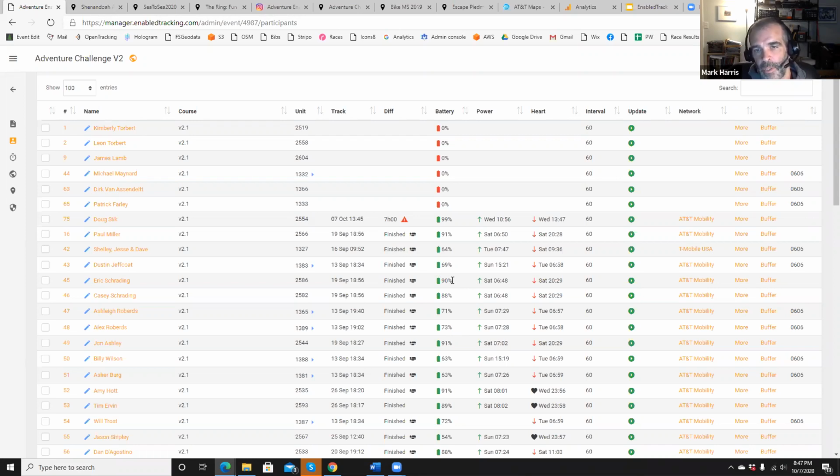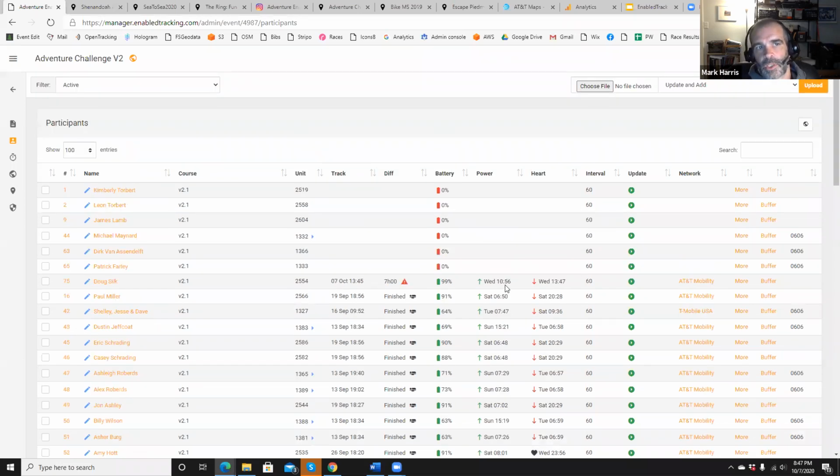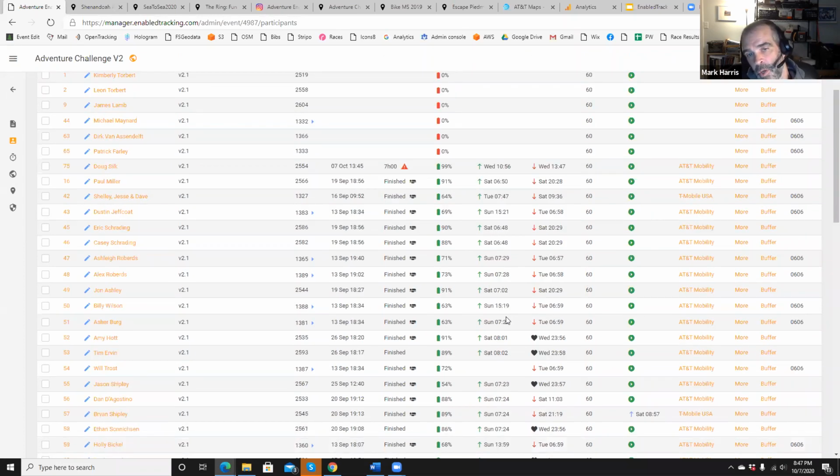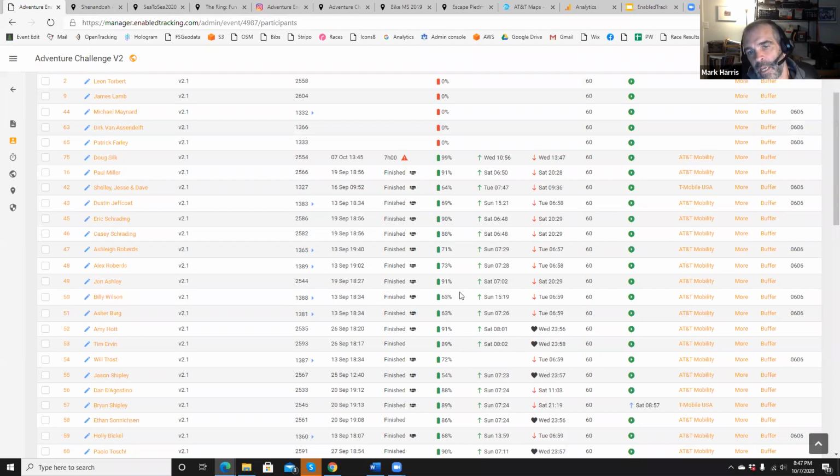Battery life is good. If for some reason we see a battery starting to tank, right? Someone may have it in the bottom of their bag and it's just trying to work really hard. We'll go in and change the interval for that one tracker. We'll say, okay, let's take him off 60 seconds and move him to like 300 seconds. Let's give him 5 minutes just so his tracker will last. Or if we're on a long expedition race, we'll be watching these and we'll say, okay, it's down to 30%. Let's go out, find this guy. We know exactly where they are, give him a new tracker, swap it out, carry on going.